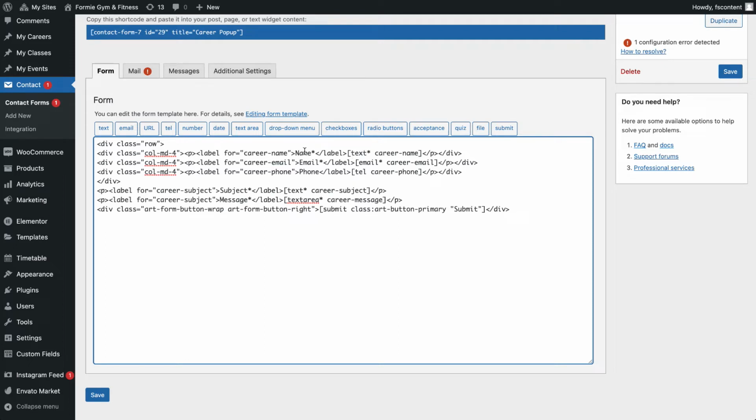So we have the first input with the label name. You can see it right here. And you can see that there is an asterisk, meaning that this input field is required. The next input field is email. It's also required. Then there is a phone, which is optional. For example, I want to make this field required. I need to put an asterisk right here, and I need to save changes.